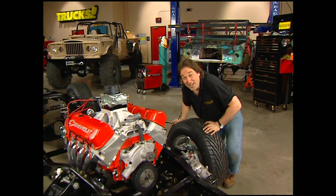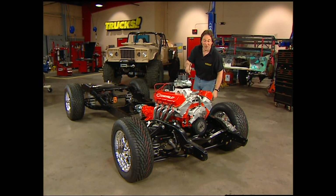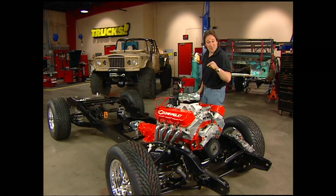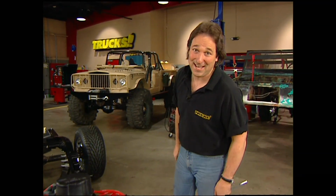All right, that finishes up the drivetrain for Project Copperhead. Is this awesome or what? Man, I told you it was worth the wait. Now, we're going to take a break, but when we come back, we are going to unleash that thing, and you don't want to miss that.